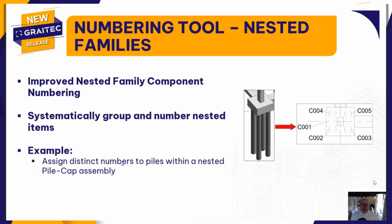And this improvement to the nested families was something that we were asked for. So as you can see here, we have a foundation, and because of the way that our numbering tool scans, it wouldn't group nested objects to its host. So imagine if this was an architectural model and you had a table with nested chairs, and you wanted the table and the chairs to be numbered for a furniture schedule. You couldn't guarantee how it would number the chairs, because it would actually be based on what other nested families were around it.